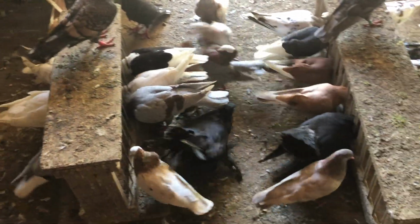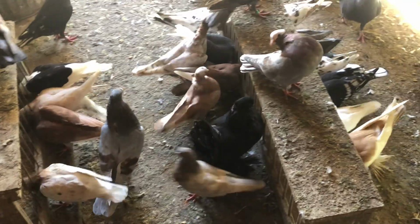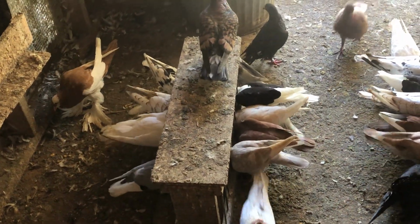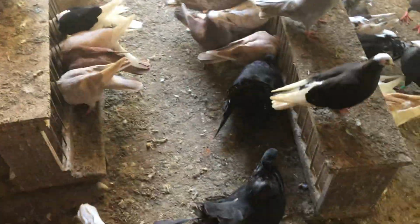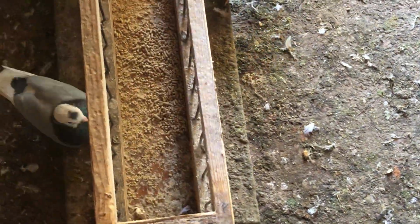Just cleaned the loft and it's still full of dirt and stuff. They did a pretty good job. The young yellow is working on it. Look at that, it's all cleaned up. They would even eat those crumbles. And this one has a little bit left in there. Yep, let them finish that.